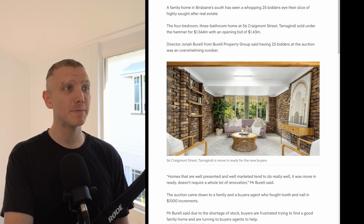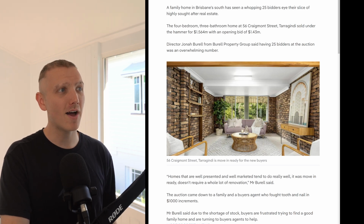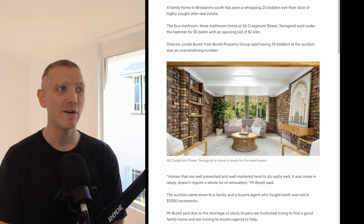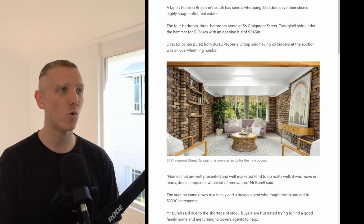A family home in Brisbane South has seen a whopping 25 bidders eye their slice of the highly sought after real estate. The 4-bed, 3-bath home at 56 Craigmont Street, Tarragindi sold under the hammer for $1.56 million with an opening bid of $1.43.